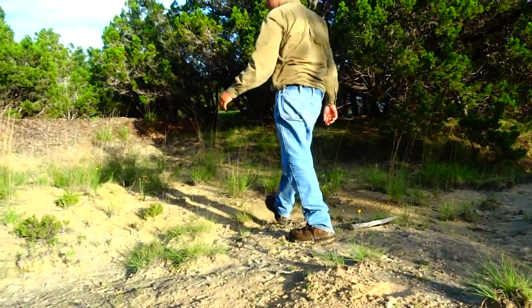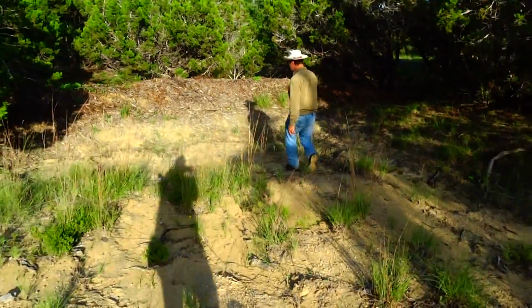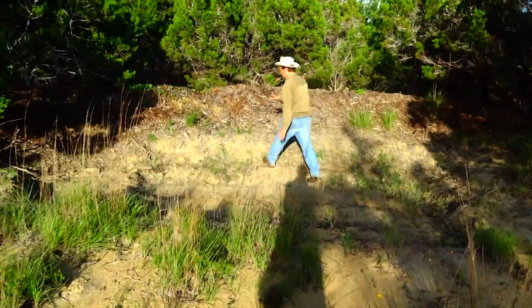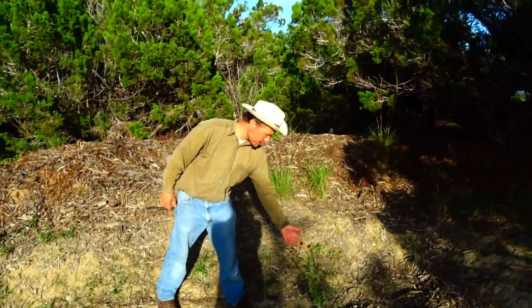So what I've done is I came in here and I dug up some of this material that wasn't growing anything. I mixed it with mulch and I made a little depression. So now I've got a contour berm. I planted it with wildflowers. So we have some pollinator habitat.